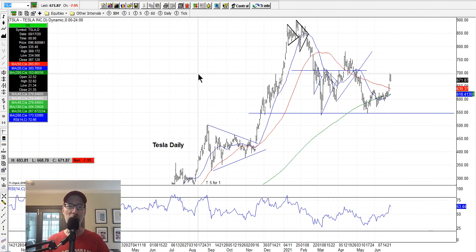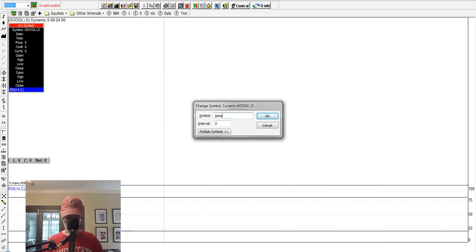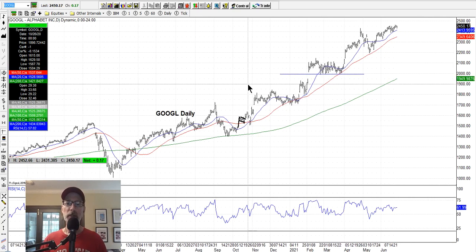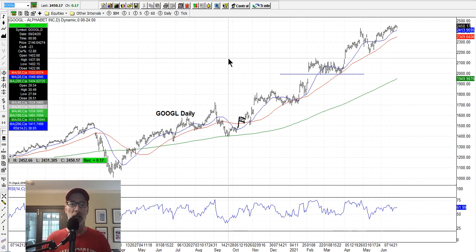What other stocks do we like to take a look at? Google is one that we look at every once in a while. Google has been a very strong stock. Look at this beautiful uptrend. It's just perfectly bouncing off the 20-day or 50-day moving averages. Like I said, if you're looking for an entry, you want to wait for a pullback to one of the moving average lines and wait to make sure it keeps going up. So here could have been a nice entry. This could have been a nice entry. Here could have been an entry. It just keeps going up. Nice, nice uptrend.